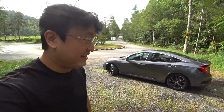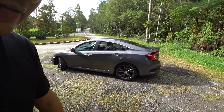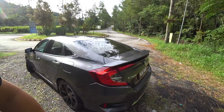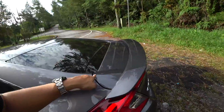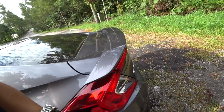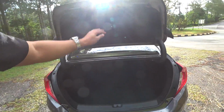I can argue even to the FD, it already no longer looks like a sedan with a sloping roofline and all that. The FD Civic, all right? Look at it. I can't call this a sedan, to be honest. Look at the boot lid. The size of the boot lid is like 1 foot. Do you still call this a sedan? Even though it still has an extremely large boot.